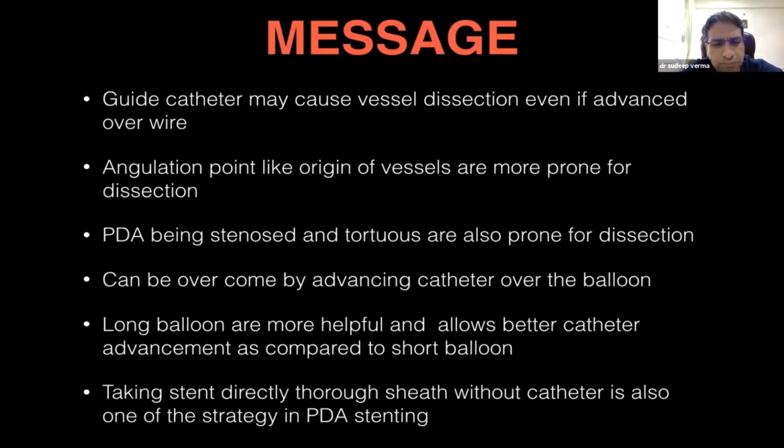Taking the stent directly through the sheath without a catheter is also one of the strategies in PDA stenting that most of our colleagues use, and we applied that after the first one or two cases. But here, when we were in trouble, it was not going. So we took the balloon support, passed the catheter over that, and were able to successfully do the PDA stenting.